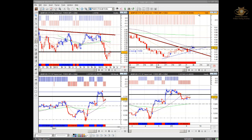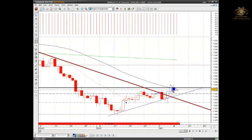On to cable, good old sterling against US dollar. Let's have a look and see what's been happening on the daily. We saw Friday's candle closing higher, and we were expecting price now to find support above 15,300, because we made all that effort of getting up above it. 15,300, a noticeable support and a major support and resistance level.